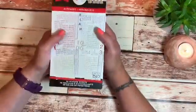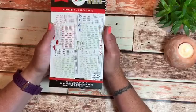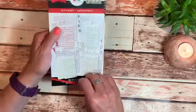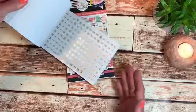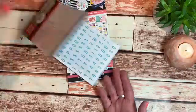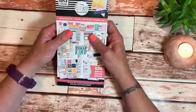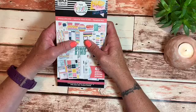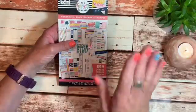And this alphabet book was on clearance at Michael's, I think for $6. So I went ahead and got this because I don't have an alphabet book. Again, there's no reason to do a flip through on this, but now I have access to more letters, especially in my bullet journaling, because I don't know how to do the fancy lettering and everything. I'd like to learn, but it's just a matter of taking the time and practicing. So it's kind of nice for a backup just to have the stickers.